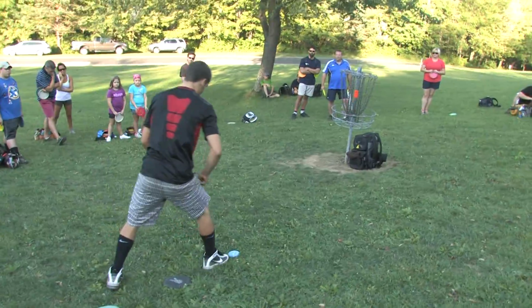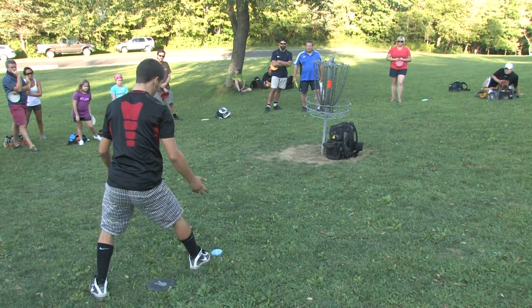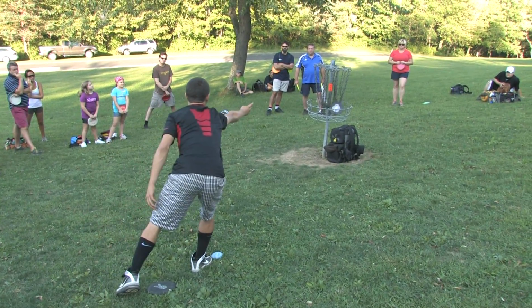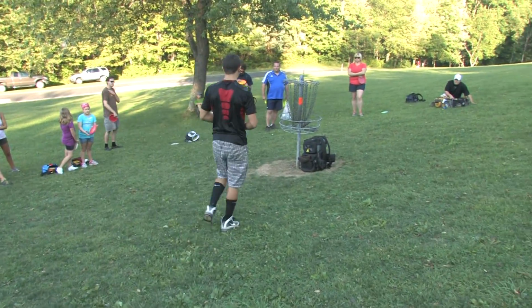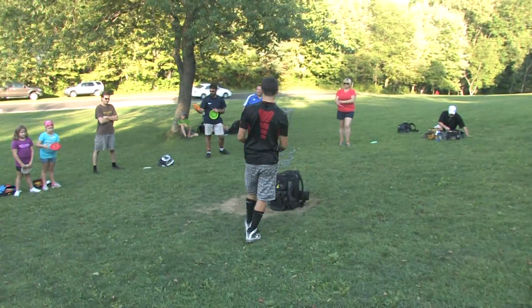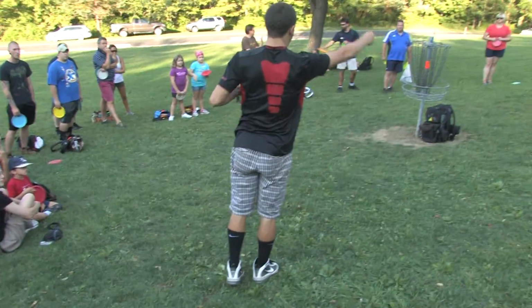So I'll start off, I always want to have a routine. You don't ever want to be off balance, so basically I'm going to start off short and try to do the exact same thing on every single one of these putts right here. But there are some different angles that you want to practice. I'll go ahead and talk about that for a slight second before I like the hyzer putt, because that's what's the most consistent for me.